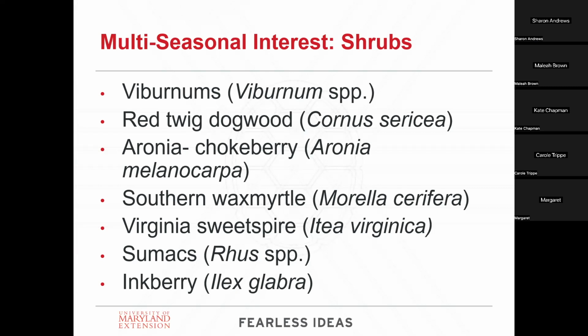And then in the winter, after it's lost all of its leaves, this is my favorite time to have red twigs because, as the name implies, the twigs turn bright red in the winter. And then you have something sort of interesting and structural in the winter time. It's one of my favorite plants, actually. We have aronia berry, which I have a picture of in the next slide.